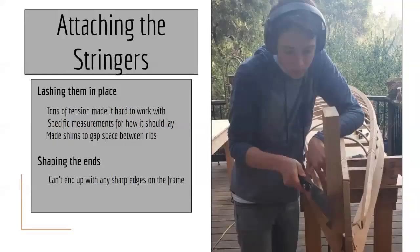Next was to attach the stringers. This was really hard, honestly one of the hardest parts of building the boat, just because in order to get the stringers onto the shape of the kayak, you've got this really tight bend. So this really tight bend in the wood has a lot of tension pushing outwards. So as you're trying to lash it down and fit it into the perfect place, it's trying to go against you. And it's just super hard to work with. But eventually we got all the stringers lashed down into place, and we rounded out the ends on each side.